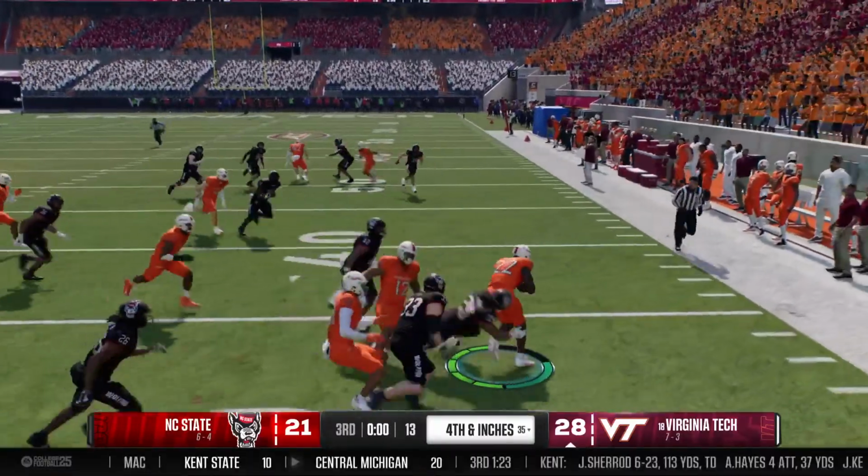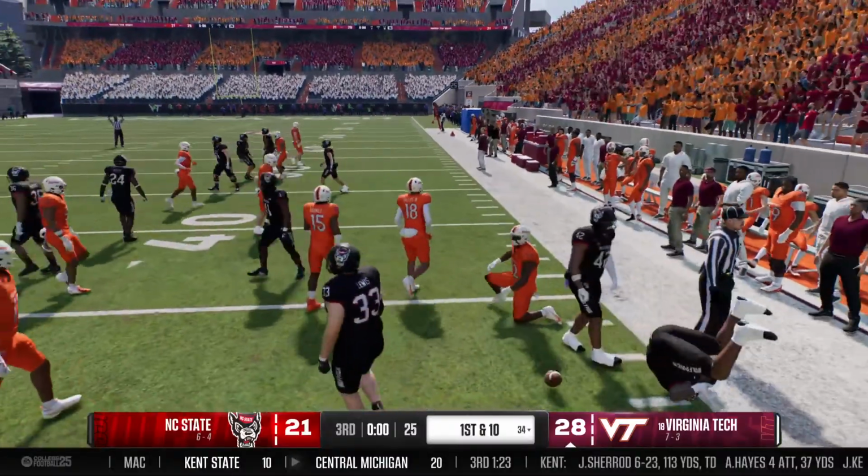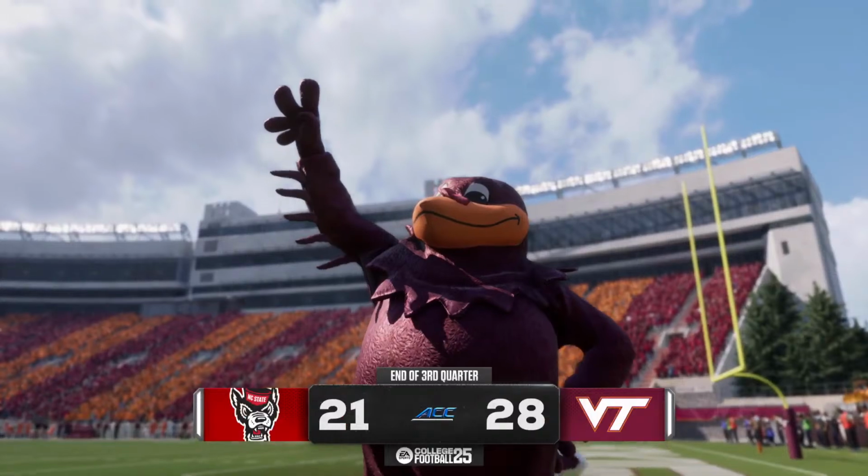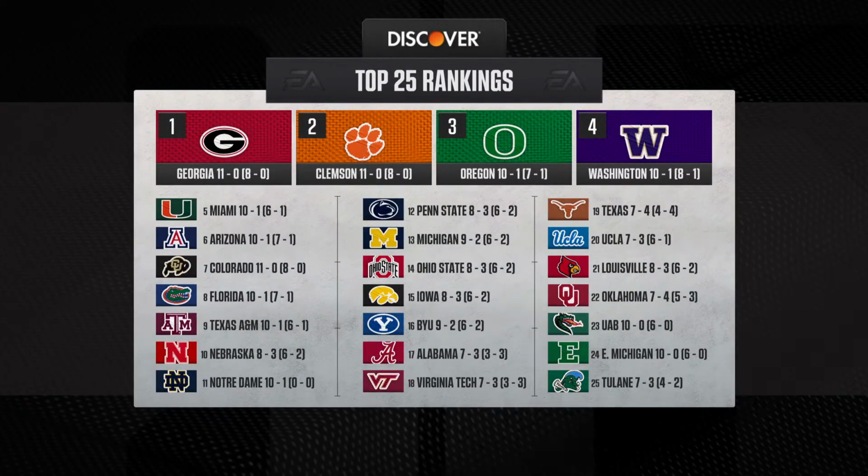He'll take it on the return. Makes the tackle, really strong, disciplined job, and now we have one period to play. We've reached the end of the quarter, and Virginia Tech is on top. Let's take a quick look at the national rankings to see how this playoff race is shaping up.